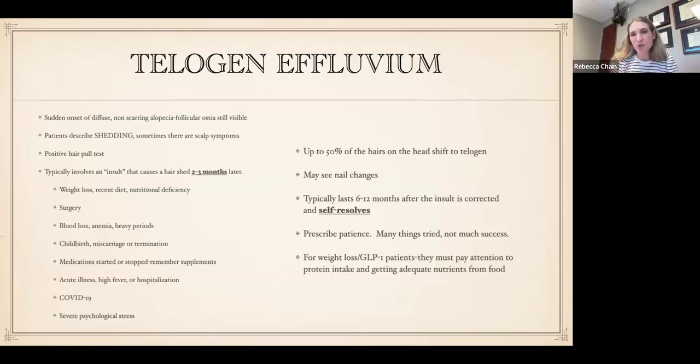It varies, but most people would say about 4 telogen hairs. If you pull 4 telogen hairs, that would be a positive hair pull test, because you probably shouldn't be losing that many hairs. There's also some stuff about whether or not you should wash before, but a lot of the studies now just say it doesn't really matter. Just look and see if you're pulling a lot of telogen hairs. And if you are, you can probably say that it's telogen effluvium.